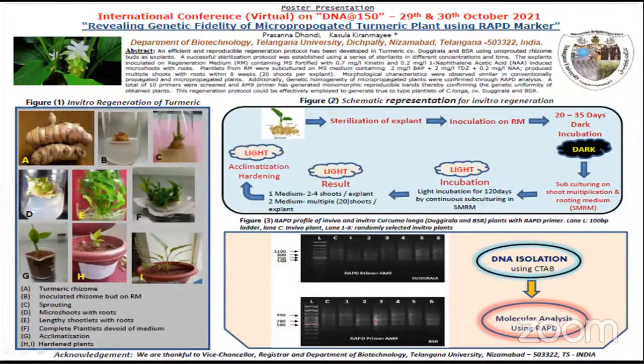And coming to its diseases, turmeric suffers much yield loss due to rhizome rot, which is caused by the fungus Pythium graminicolum. Turmeric is a monocotyledonous species, a rarely flowering triploid plant. It is vegetatively propagated by rhizomes. To overcome the high rate of fungal contamination, micropropagation can be carried out, and there is a chance of good regeneration from turmeric rhizomes as explants.